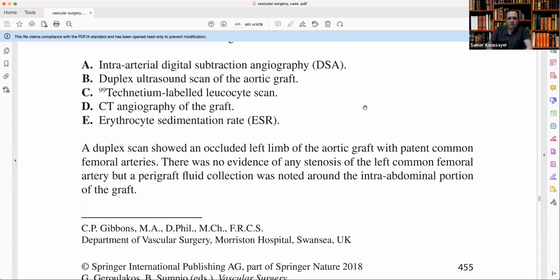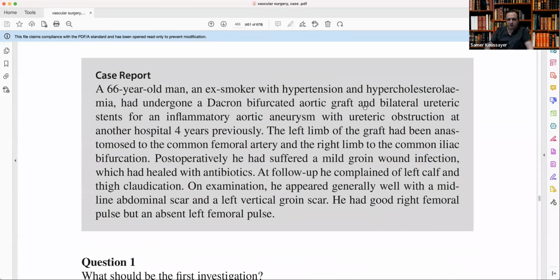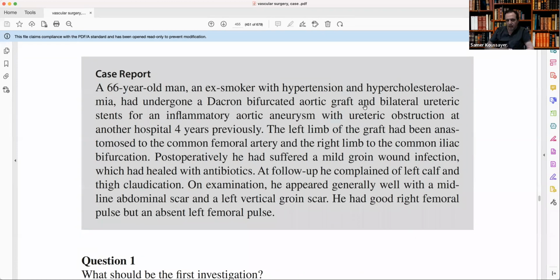Yeah, nothing. We're just talking about, this is a case, let's go through it. This is a patient who had an inflammatory aortic aneurysm 4 years ago, and he came with left leg claudication and has no pulse in the left groin, that's all. So he occluded his left limb. But I'm just talking to the fellow about inflammatory aortic aneurysm. Just tell them that open repair is not the best option because it's very difficult. Because fellows, they don't know that. They never see inflammatory aortic aneurysm. So I just want you to tell them your experience.